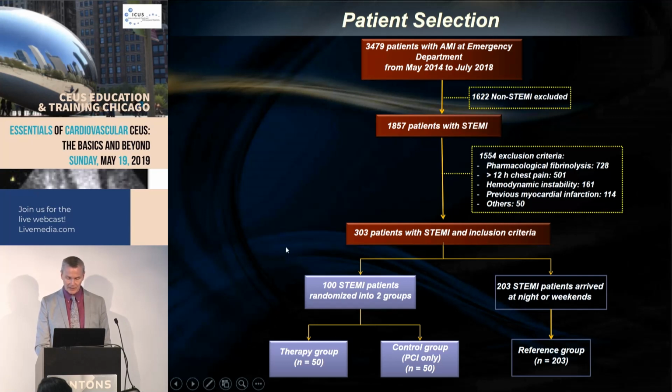And eventually we got to 303 patients, and we were just looking at first-time STEMIs, first-time ST segment elevation myocardial infarctions. 100 arrived within that window of 7 a.m. to 7 p.m. on weekdays. 203 arrived on weekends or after hours, but they served as a reference group because we were looking at initial epicardial recanalization rates by the time they got to the cath lab.